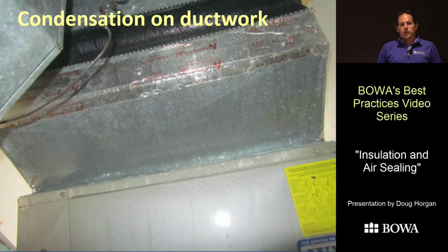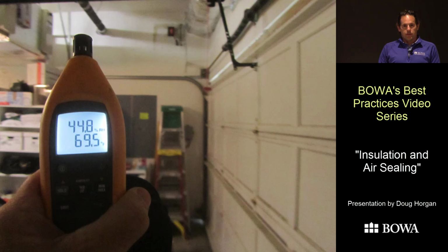Sometimes we find condensation on ductwork. On this particular ductwork, it's actually in a garage, which is a terrible idea. Someone built a house that had ductwork in the garage, and you can see it's 50% relative humidity in the garage. So the ductwork is well below the dew point. That humid air hits the cold ductwork, and it just starts to rain.